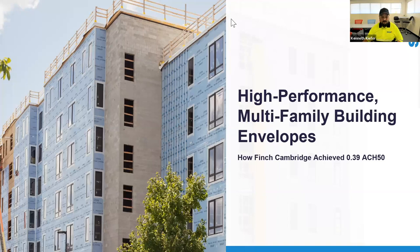All right. That should be set. So let's go through the high performance multifamily building envelopes and how Finch Cambridge achieved its target, well, overachieved its target, and achieved 0.39 ACH 50 for that building envelope.